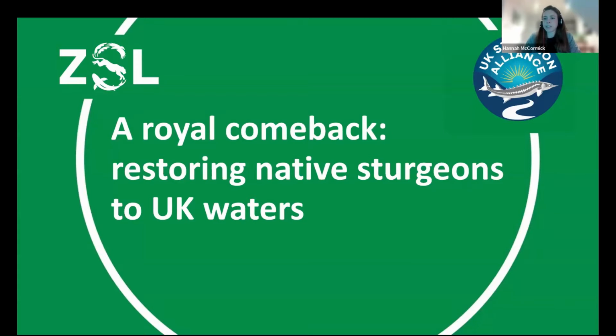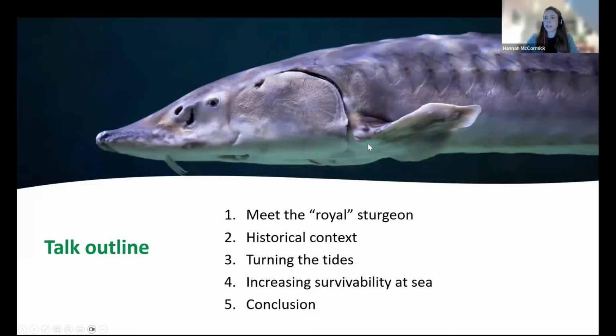So I'm a project manager, as Matt mentioned, at ZSL, and I'll be speaking to you about ZSL's work in close partnership as members of the UK Sturgeon Alliance on restoring the UK's native sturgeons to UK waters. As a quick outline of what I'll be talking about, first I'll give you an introduction to the royal sturgeon. I'll talk a little bit about the historical context of sturgeon in UK waters. I'll then go on to talk about some of the restoration activities that are turning the tides for sturgeon in Europe. And I'll finish on a really important topic, increasing survivability at sea.